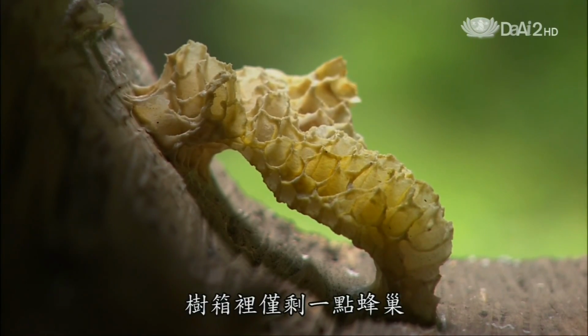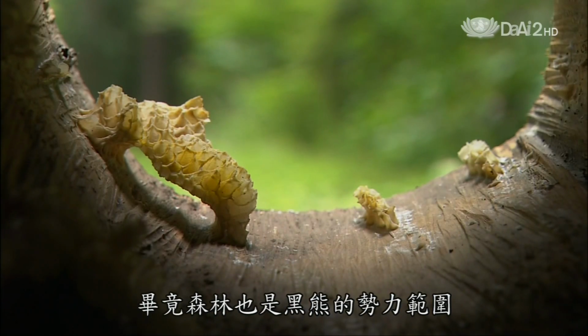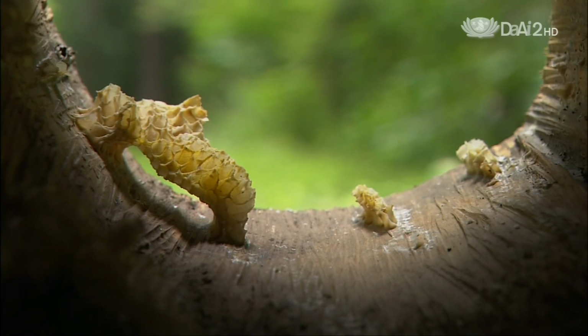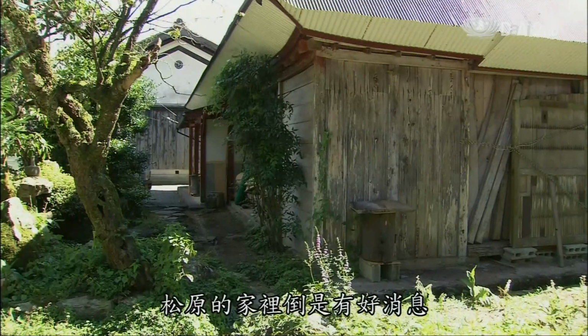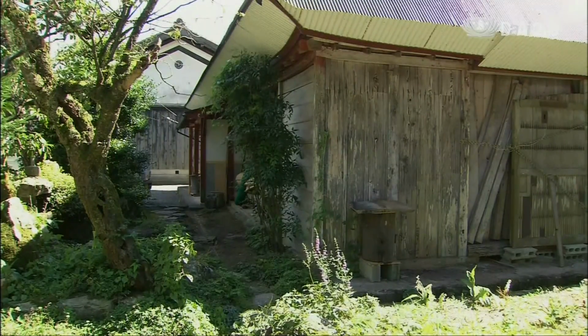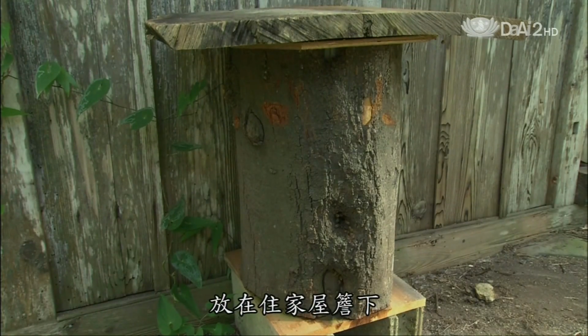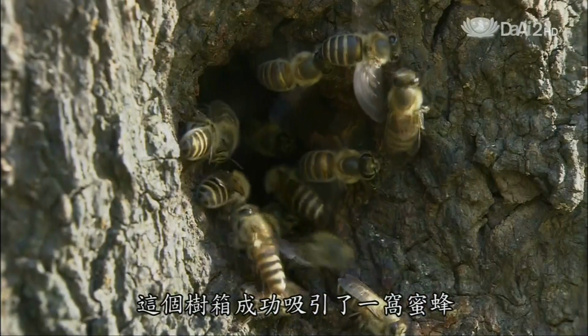Very little of the comb remains, but after all, the forest is bear territory too. Back at Matsubara's home, there is some good news. He made another box and set it under the eaves of his house. It has successfully attracted a colony of honeybees.